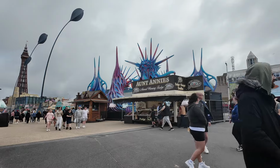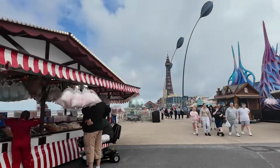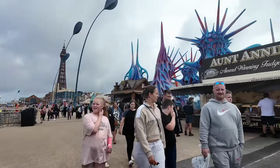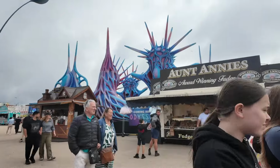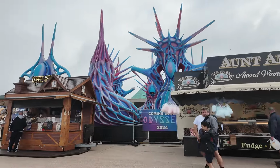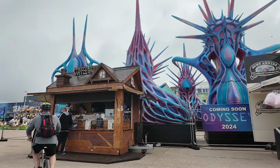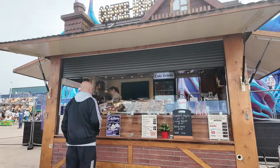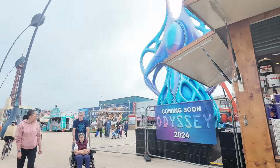So it's looking busy. So we've got pick a mix. I'd be tempted to bring my own. Never the cheapest. Aunt Annie's fudge. We have got a coffee house with loads of cakes. They look pretty nice.